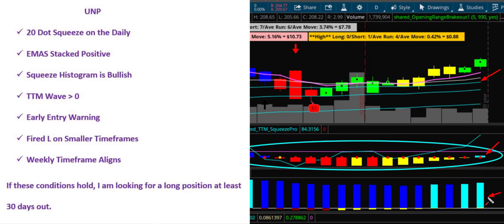The TTM wave is above the zero line. You see that by these oscillator bars pointing upward. That's another bullish indicator. Another thing that confirms me being bullish on this ticker is these little green bars that come with the Squeeze Pro. These are your early warnings. So I have a black dot right here. This lets me know that the move is about to happen.